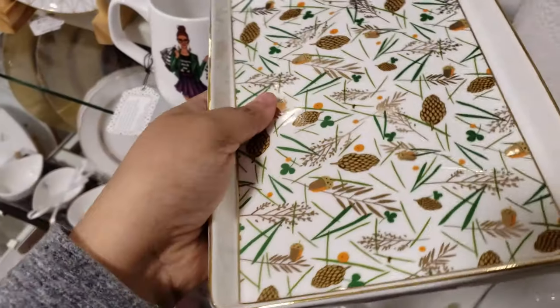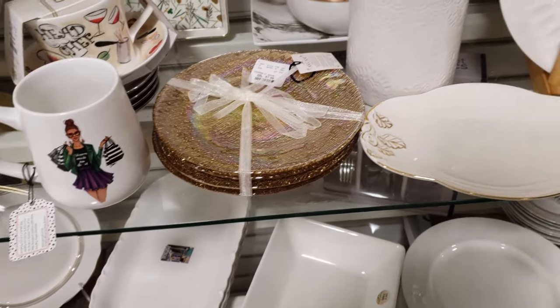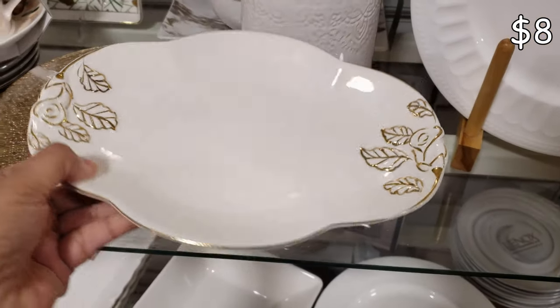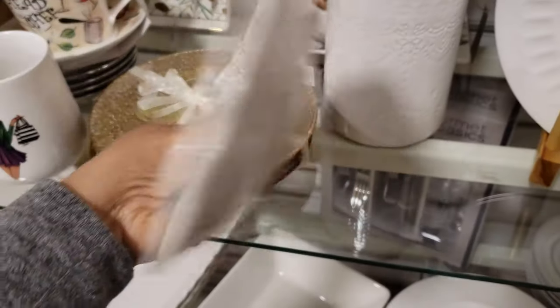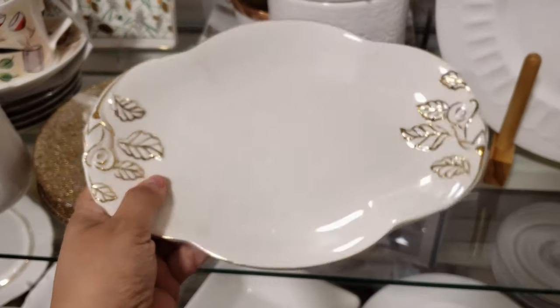That's one thing about HomeGoods. You can always find something very different and unique. That's one thing I like. I like to look at different items. Look at this one, too. Again, for your bathroom or something. Or by your nightstand. Put your rings on it or jewelry. This one's going to be $8.